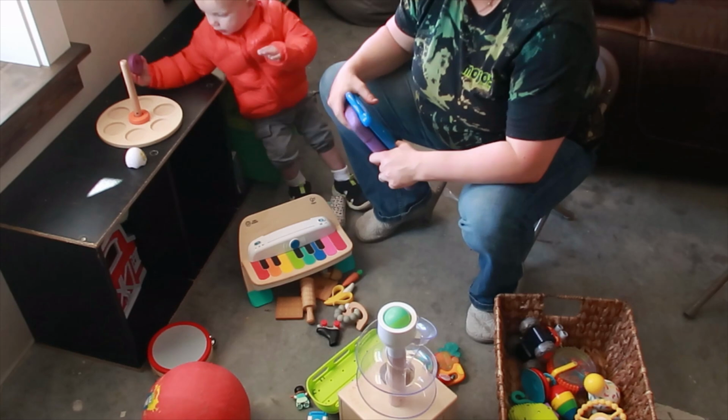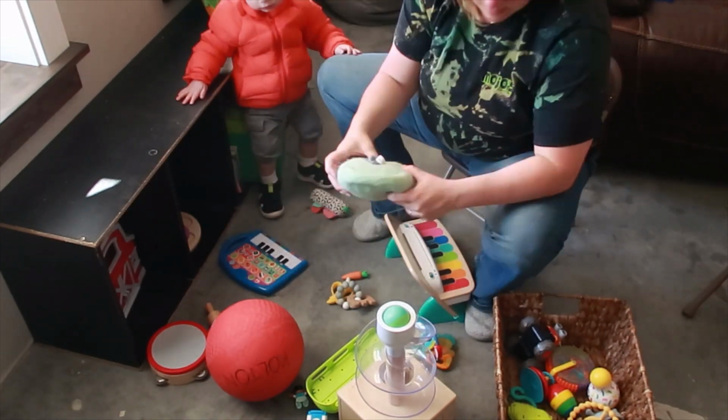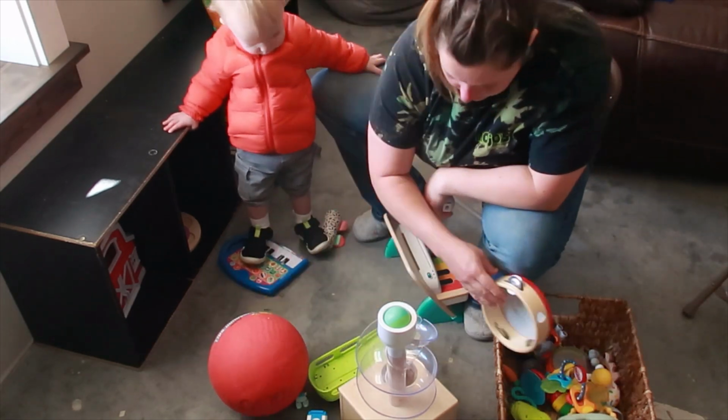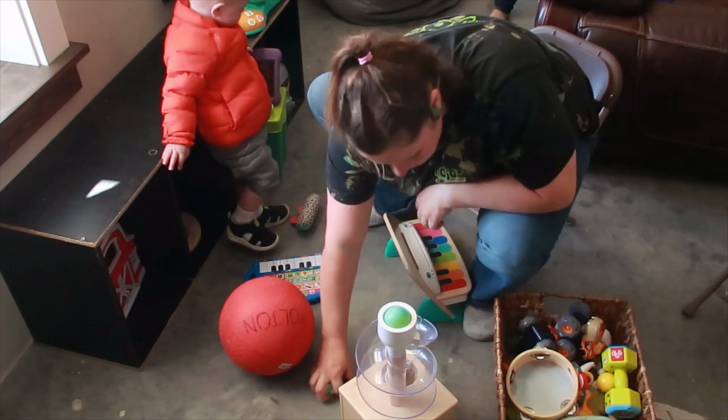It usually is pretty clean, but I also like to rotate toys. That way he doesn't get sick of them. There's a couple that are his favorites, like he really likes the barn. But yeah, I rotate everything else and just kind of give him something new to play with.